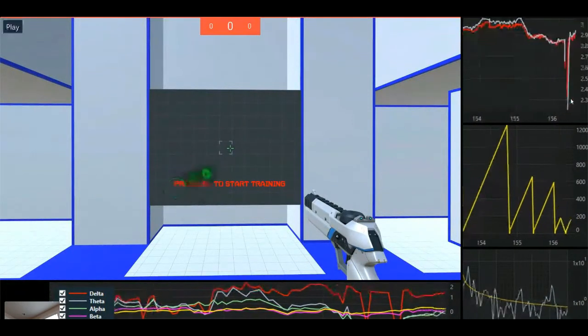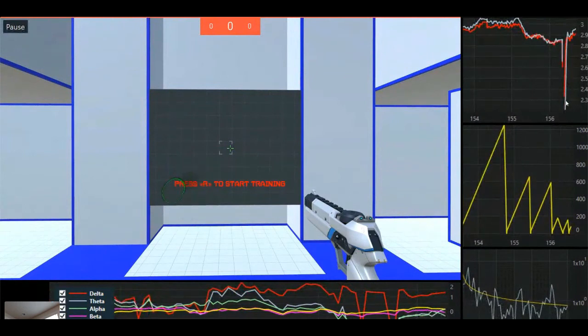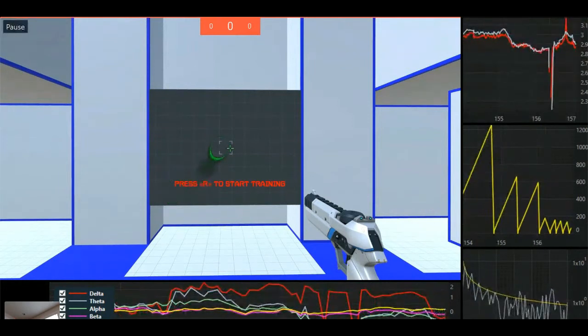Now, when there's a blink, you're going to see a dip like this. And that's because the size of the eye is temporarily 0. The eye tracker takes a few samples as the eyes are closing, realizes, oh, okay, the eyes are closed, the data becomes invalid, we stop rendering, and then we recover. So you're basically seeing the blink happen when you get this kind of drop.